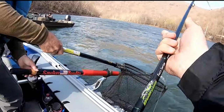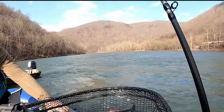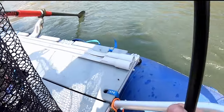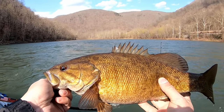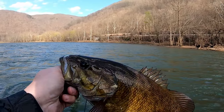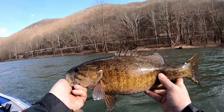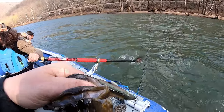Oh, hell yeah. Get it. Yes, dude! Woo! Yes, dude, on the Magdraft. Finally got the first fish of the day. We've been out here probably 5 hours. Nice chunky smallmouth, probably 17 inches. Hell yeah, that's a nice smallie, dude. On the 6-inch Magdraft right here.